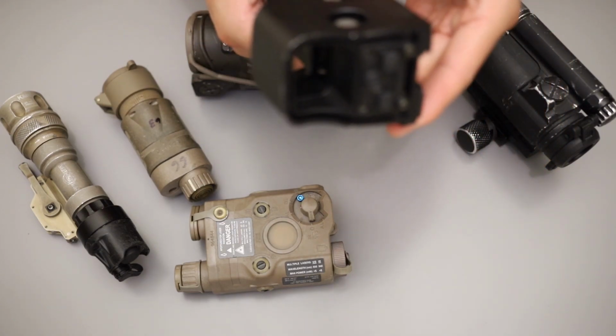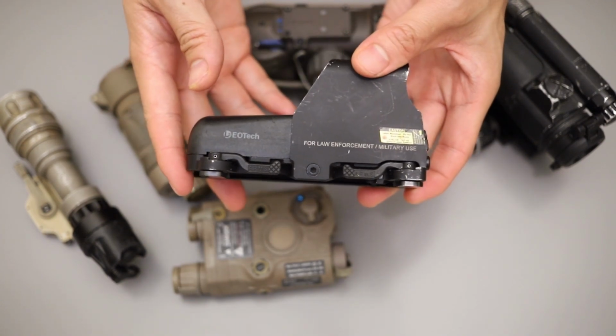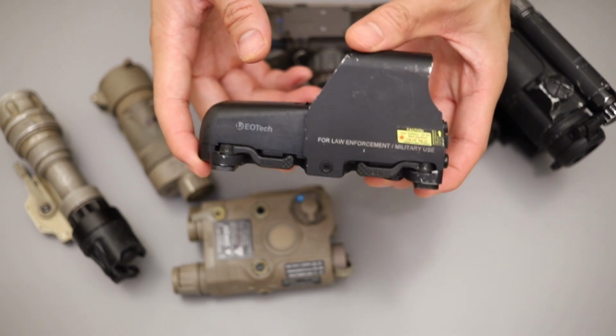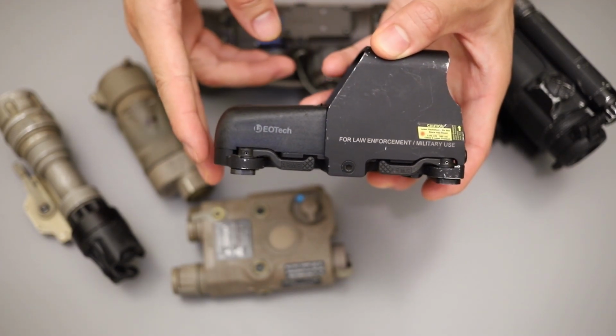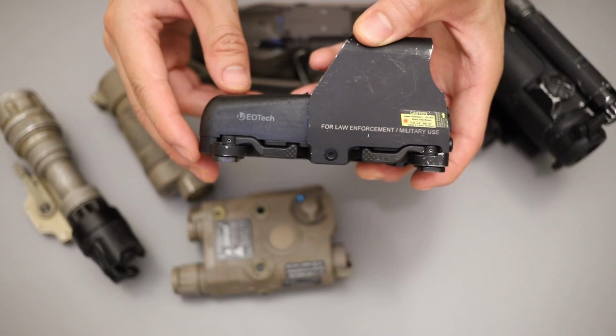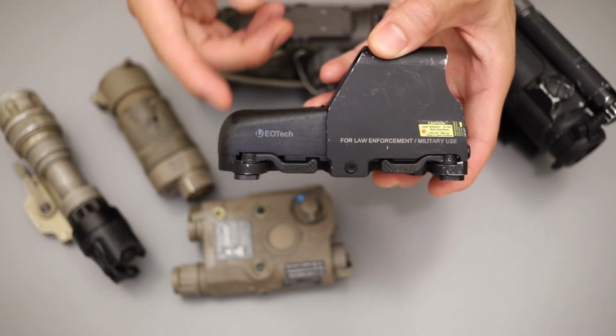These are old, they don't make them anymore, and let's go through the myriad of reasons why you wouldn't want to get this, unless you got it for a good price. I got this one for $200, so I think that was a pretty good deal. But why would you not want it? One, this is one of the older generation EOtechs.